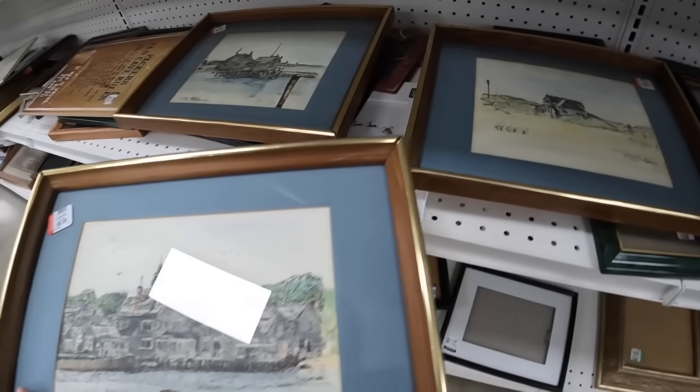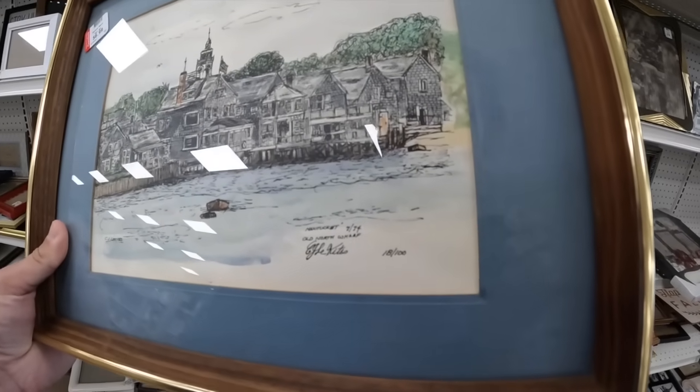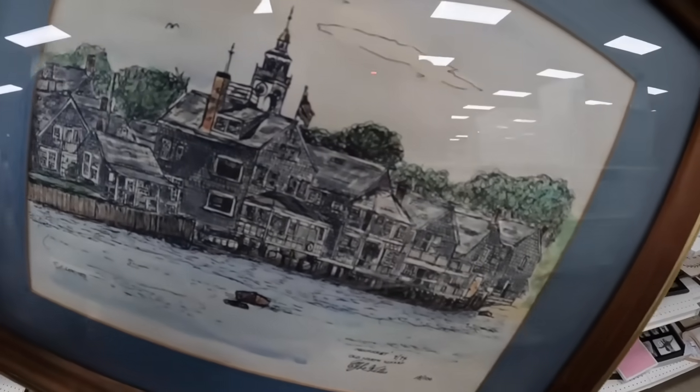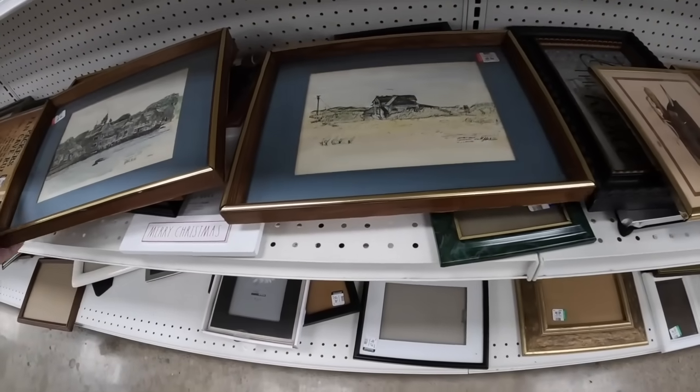Speaking of places to go, good old Nantucket. These are really nice. I think they're limited edition prints. I don't know enough about prints. I just tried to punch it in. It looks like it's kind of bowing out a little bit, so it's probably got some moisture in there.